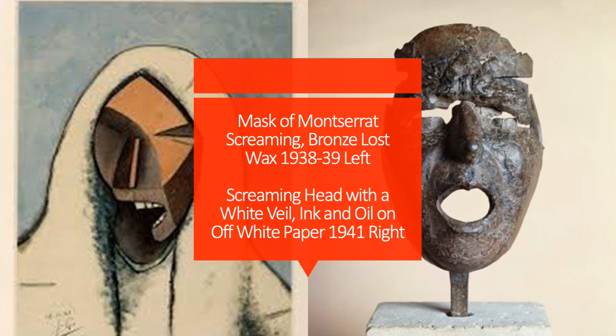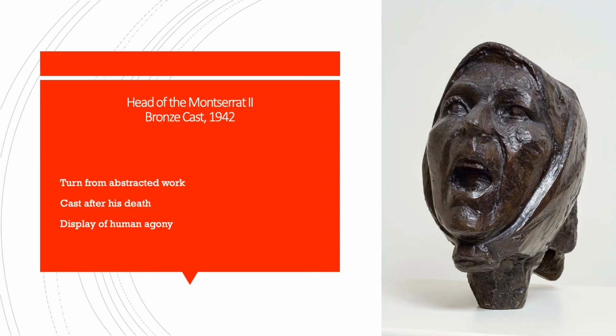So we have the Mask of Monsieur, which is a bronze lost wax piece on the left, and also Screaming Head with a white veil on the right. Head of Monsieur II is a bronze cast. This is a very famous Julio Gonzalez piece. If you've heard of him before, this is probably what you've seen. Again, a true display of human agony, and I think that's why he had to move away from the cubism to really capture the emotions he felt after this war. Was giving a face to these victims and people rather than having it float around in an abstract theory world. This piece was actually cast after his death from a plaster that was found in his studio.